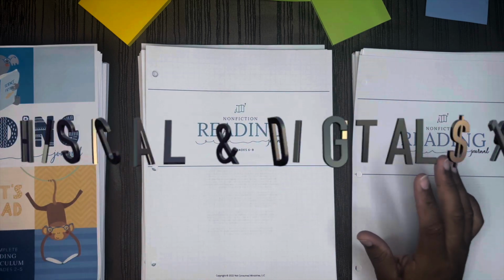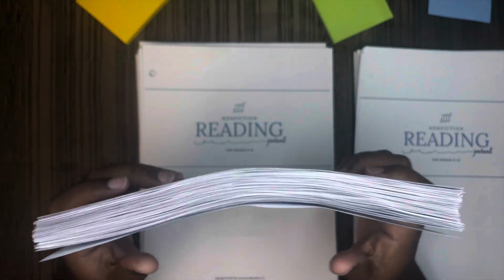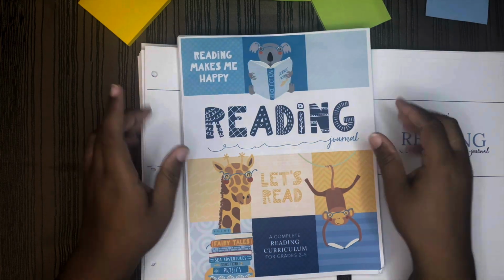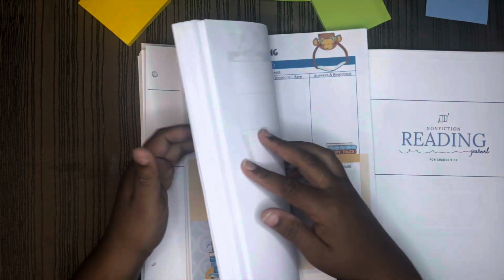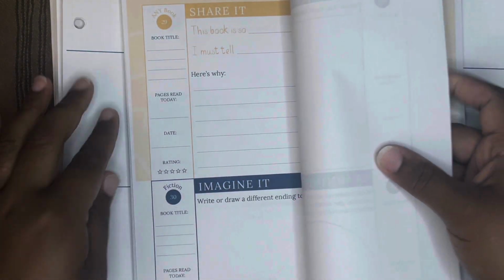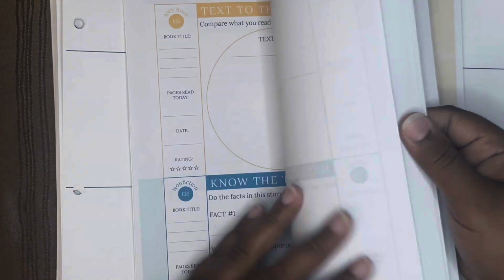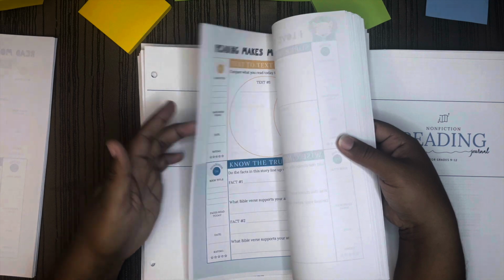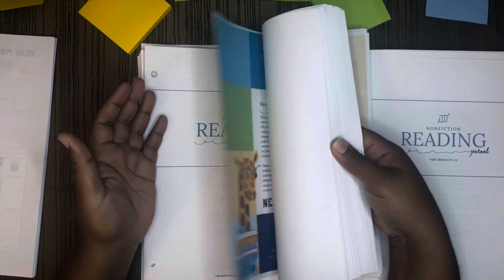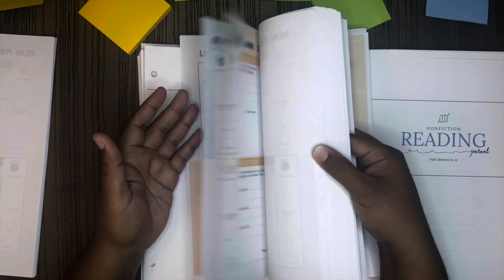Now, as far as comparing the reading journals to each other, this journal is so cute and pretty and ready for the kids in their grade. They have little buttons with numbers in them, and this one says any book, and if you look further back, this one says fiction, and then if you keep going, you will find something that says nonfiction. There you go. This is based on 180 days of work for your child.